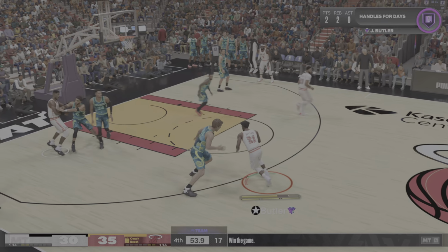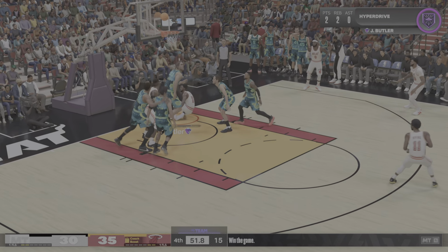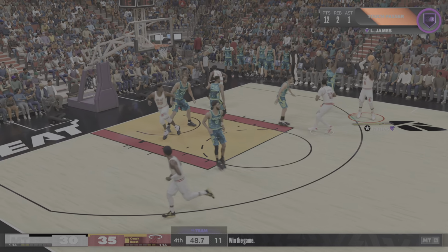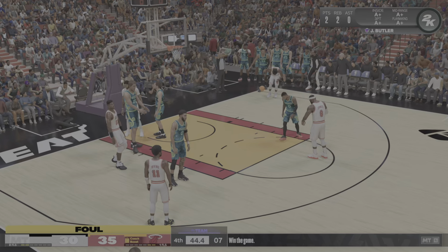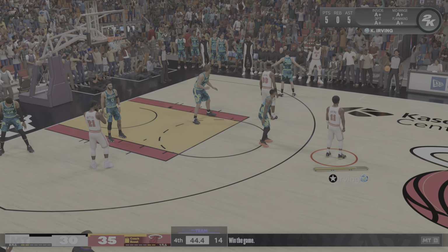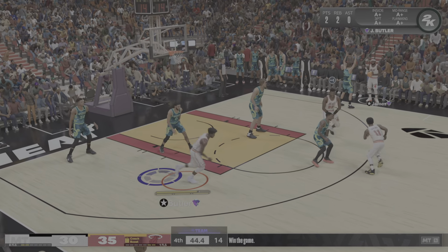56 seconds left in the fourth. Here's Butler. Out to James. Pass to Davis. Back to James. And here's Butler. And that's an intentional foul. Second personal foul. Second team foul.